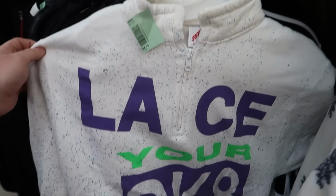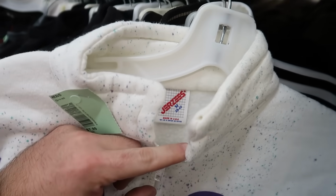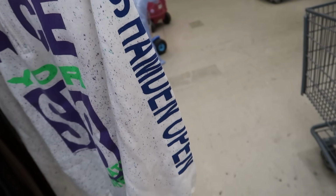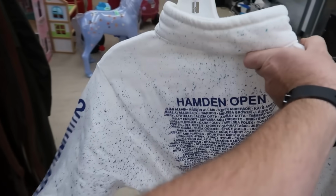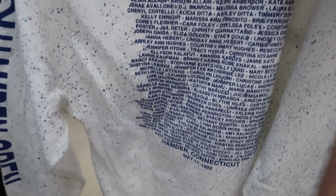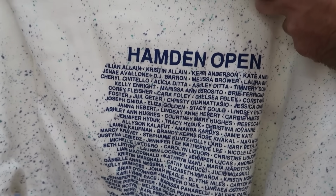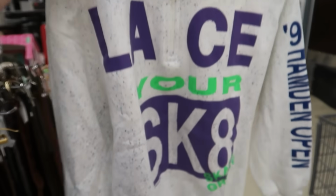Here we go. Here's something cool and vintage. Lace Your Skate. Skate Great 1992. Size medium, made in USA. This is super unique. What does it say down the side? 92 Hamden Open. Hamden Open, yeah. I don't know what this is. Hamden, Connecticut, 1992. This is actually kind of cool. I like it. I might grab it.